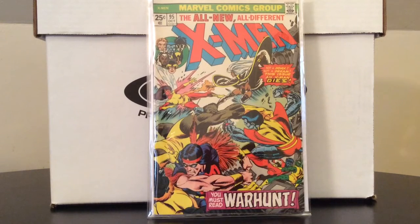The Death of Thunderbird. This is just an epic run in comic books right here. I now have a run of X-Men from 95 to 151. I already own Giant Size X-Men number 1, so I just need X-Men 94, which I will be getting sometime next year to fill in that run. And I consider this to be probably the quintessential run of all runs in comic books.